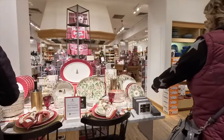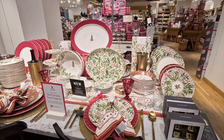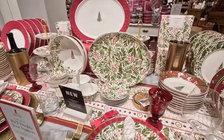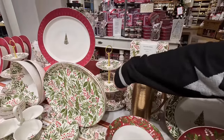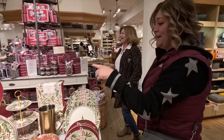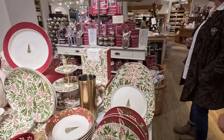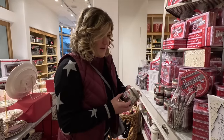Oh, I like these. Aren't those pretty? I like this whole thing. It is really pretty. I wish they had a butter dish in it. I want a Christmas butter dish real bad. I love this. Oh my gosh. The little tray. That would have been great for the little things I just made. Those little Italian Neapolitan holiday cookies would have been so cute on there. Peppermint bark butter. Oh my. You put that on a spoon.